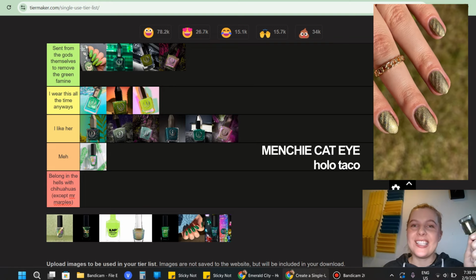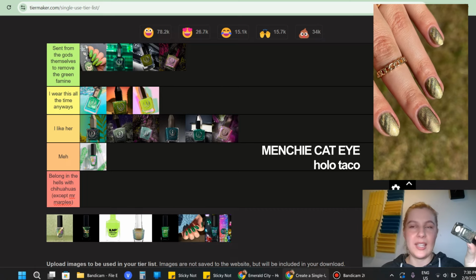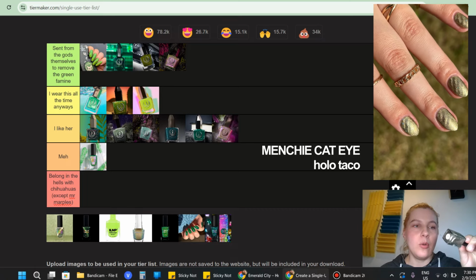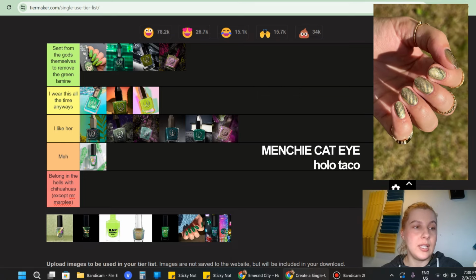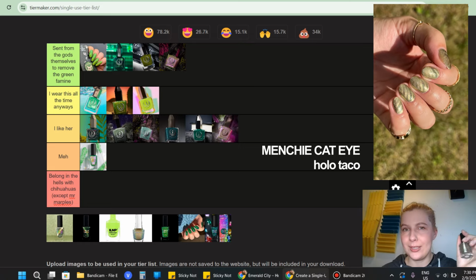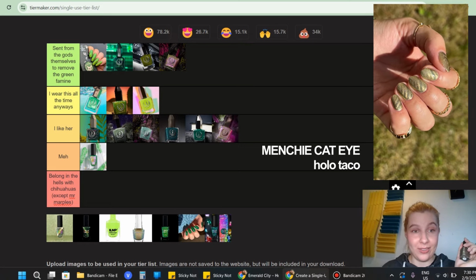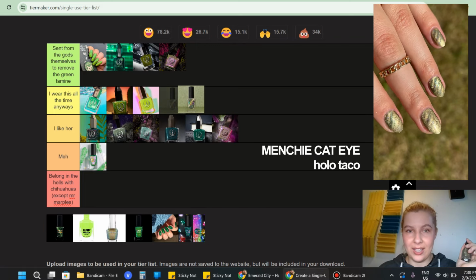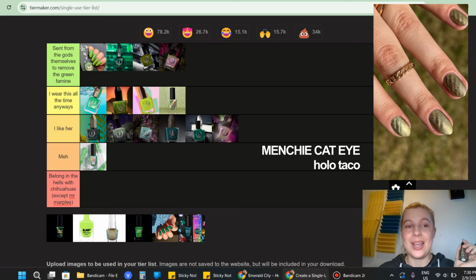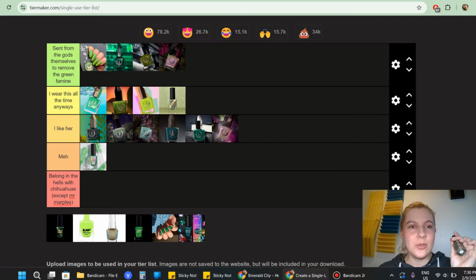We also have Menchie Cat Eye. Now this is another magnetic from the collection, and it's yellow leaning green, looks very metallic. It has some scattered holographic glitter in it, and when you magnetize it actually looks like real cat eye, and I do love that. I don't think it's sent from the gods, but I like her and I wear her all the time, so I will put this in a second list. Also, did you notice how I made this list a little bit nicer, because the green is actually the best greens and the red is the worst greens?